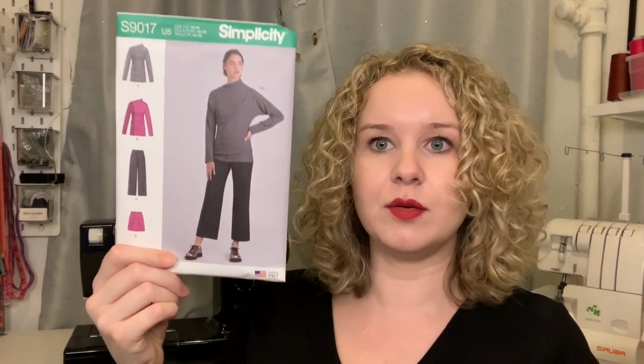And when you have patterns for sale for $2, you think, why not? Even if I don't use it, I at least get the knowledge that comes with it of learning how that is constructed, and it might help you with future projects. This one is for knits such as jersey, ponte, rib knit, stretch velvets. So very cute. Love the neckline of this, and I think I'm going to make this soon.